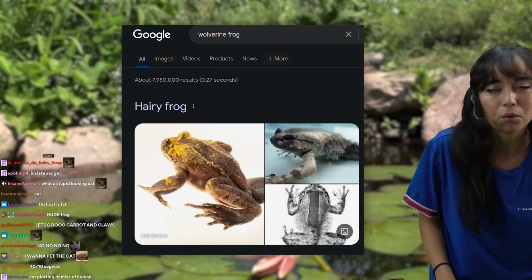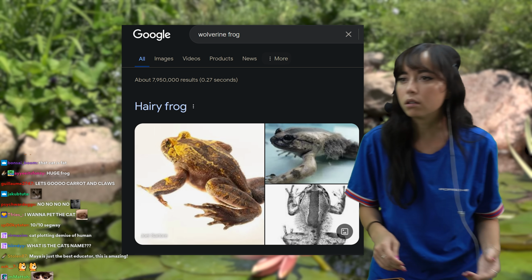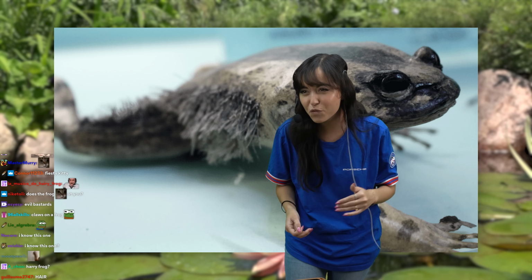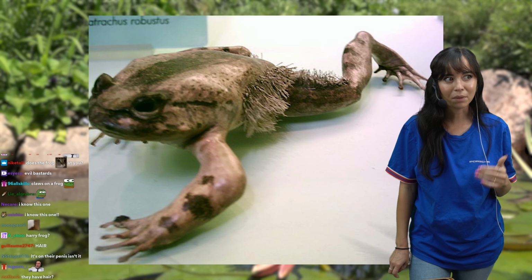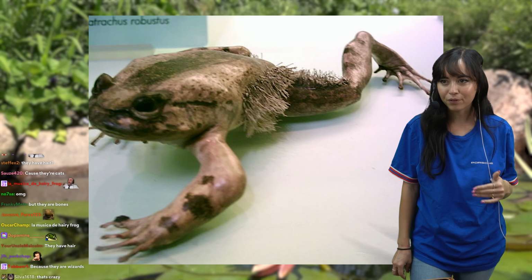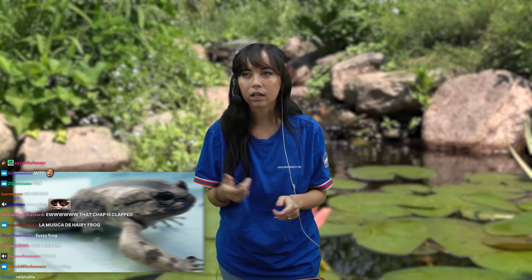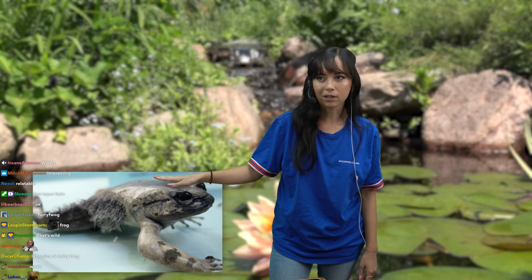Another crazy thing about Wolverine frogs, though, they're also called hairy frogs. Why? Because they have freaking hair. Because the males grow hair filaments during the breeding season. They have hair. Wolverine frog. This is crazy enough that they're furries, okay?